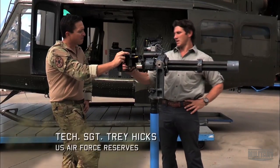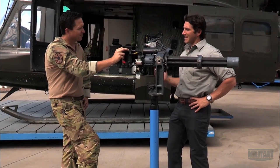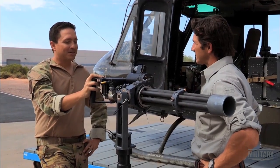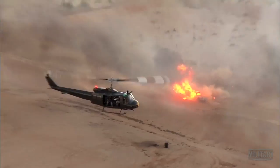Now, the spec sheets say that this thing fires 4,000 rounds a minute. What kind of target requires that heavy volume of fire? Any target, you know? The great thing about it is I may be shooting 3,000 or 4,000 rounds a minute, but I can control that with burst lengths.